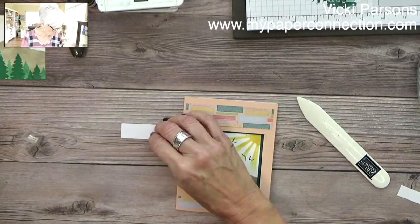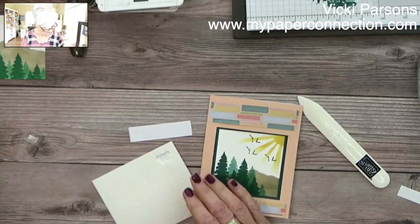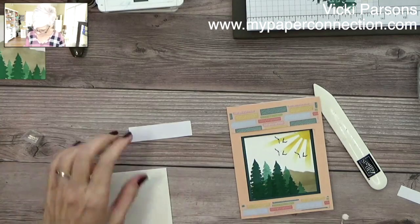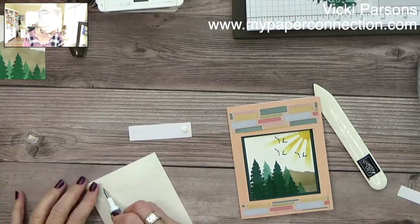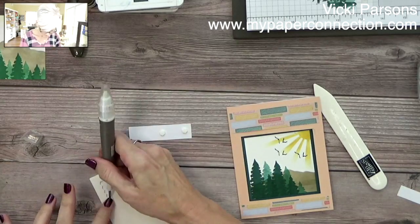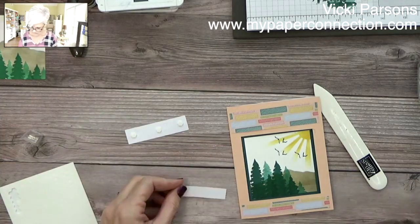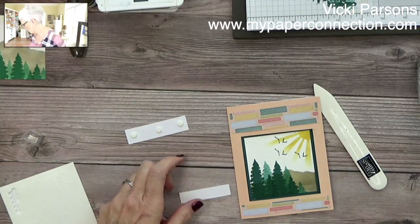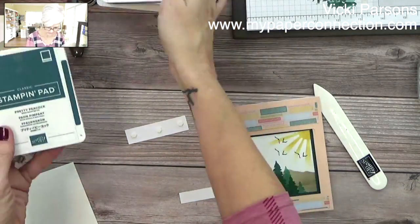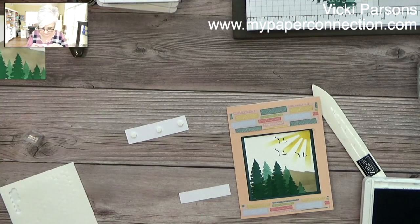I'm going to put that there and I'm going to use my mini blue dots, no, mini dimensionals back here. And the kit actually comes with mini dimensionals, but I just grabbed these because they were close. And then I'm going to stamp using, I think I will use the Pretty Peacock for it. And pardon me, I'm going to have to dab my nose.